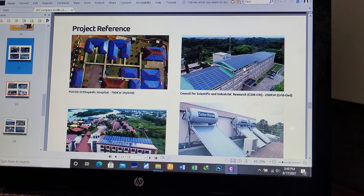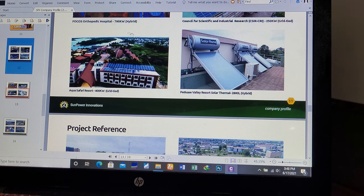And for the Council for Scientific and Industrial Research, we've done 250 kilowatts. We've done Aqua Safari, 400 kilowatts. Oh, cool, Aqua Safari, okay. Pediasi Valley Resorts, we've installed about 2,800 liters of solar water heaters for them.